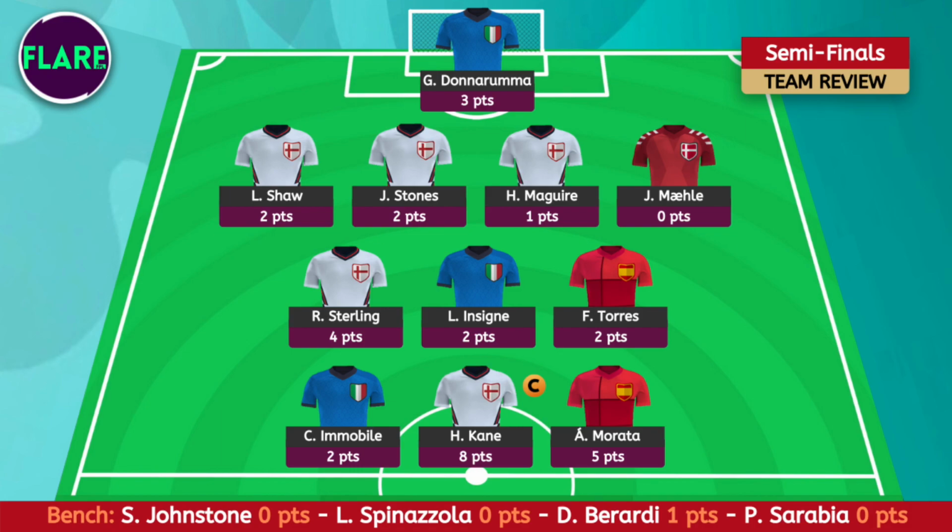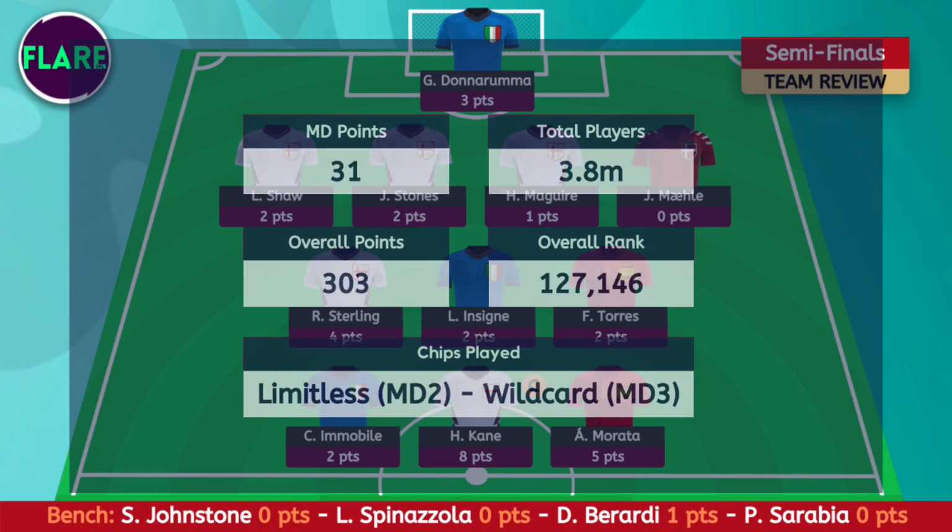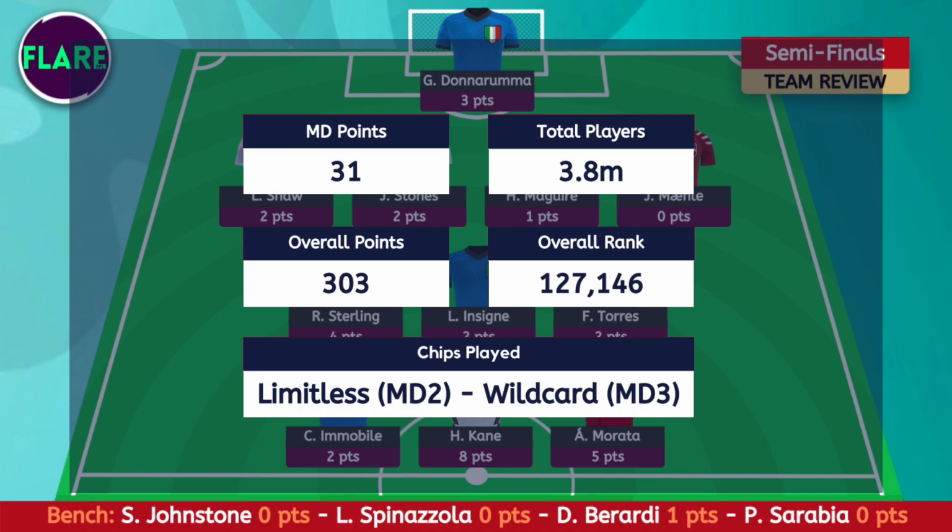Harry Kane was very impressive, getting me 8 points as I put him to 4, double to 8 on captaincy, and Alvaro Morata got himself a goal but couldn't convert his penalty against Italy, so he ended up with 5 points there. So this meant that in the semi-finals we got ourselves 31 points, which is okay, but it was seeing us get a 7k rank decrease to 127k out of 3.8 million players.